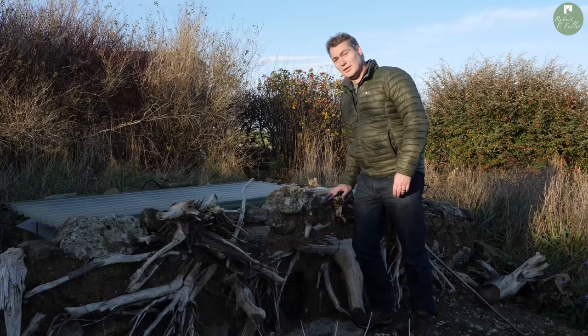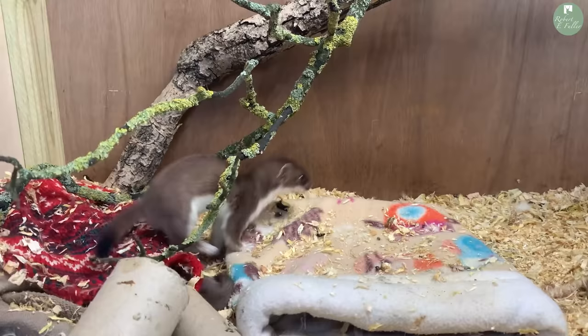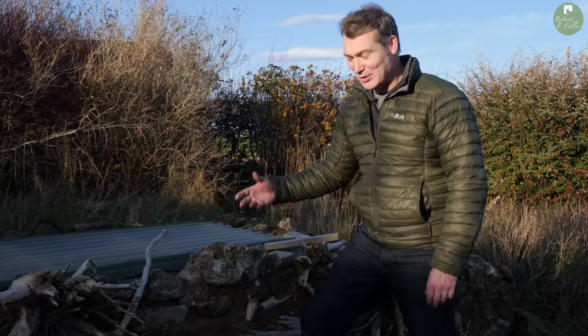So today's a really exciting day. I'm going to open up the grills here and let these stoats out. So Whisper and Stuart have been with us since they were tiny little kits, and today the stoats are going to be free to go into the wild.